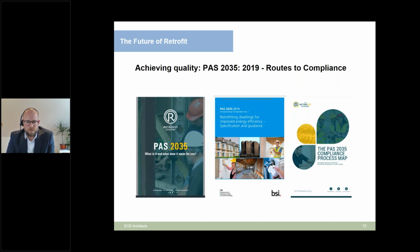So the other thing that's come out in the last couple of years is the new standard PAS 2035, 2019, and this came out of the Green Deal and the failures of the Green Deal, the Bonfield review that was published a few years ago, and it really tries to capture how to improve quality in retrofit, and it's really well worth reading.